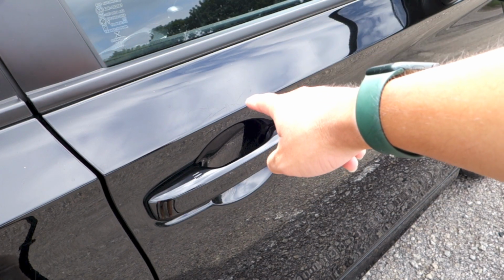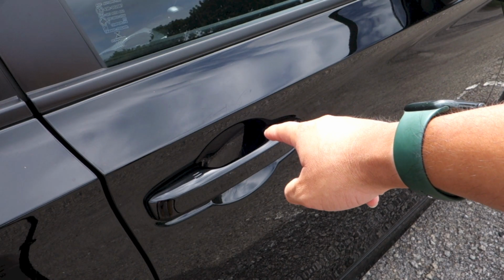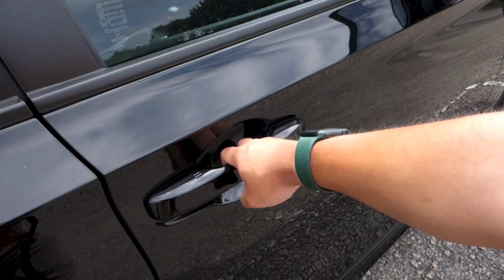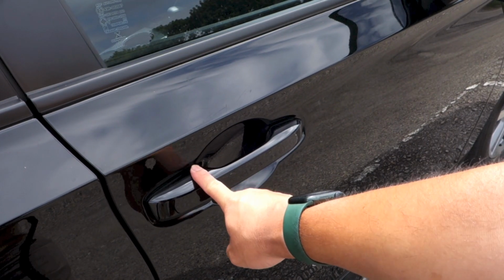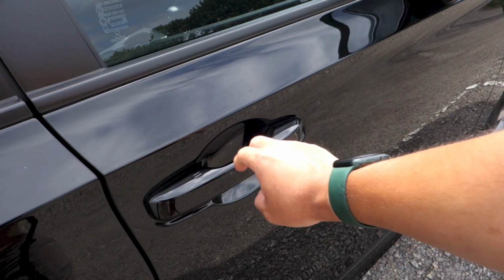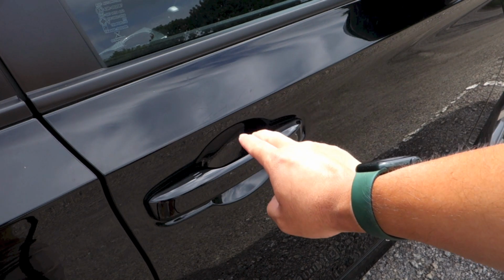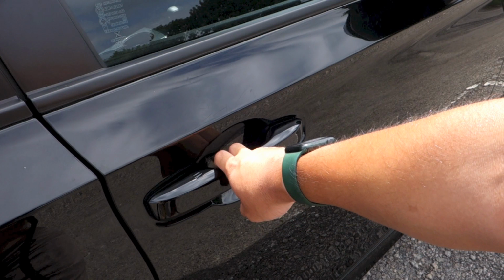Another standard feature for the Civic FE in Malaysia is Honda's version of a smart keyless entry and start system. So, just have the key fob on yourself, the car is currently unlocked. To lock the car, press the ribbed area on any of the front door handles. And to unlock the car, just wait a moment and tap the area again behind any of the front door handles.